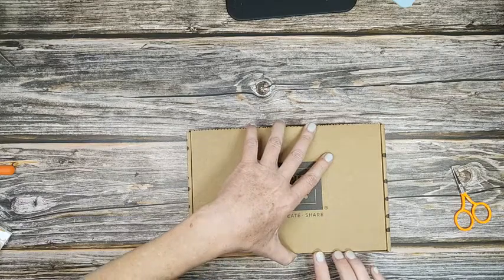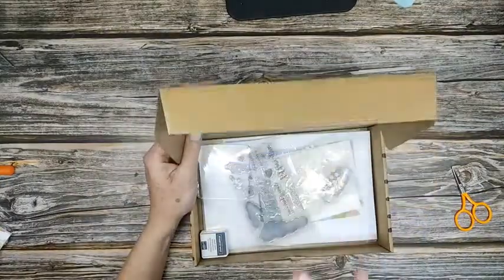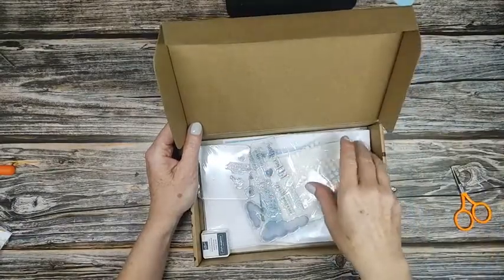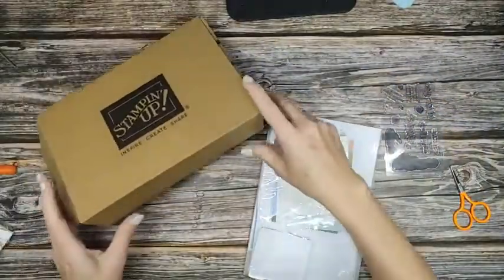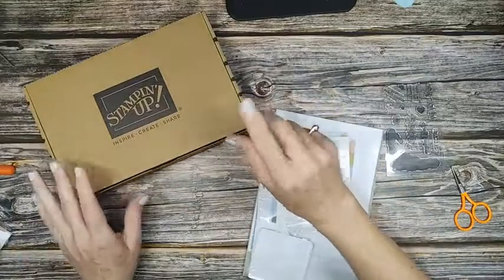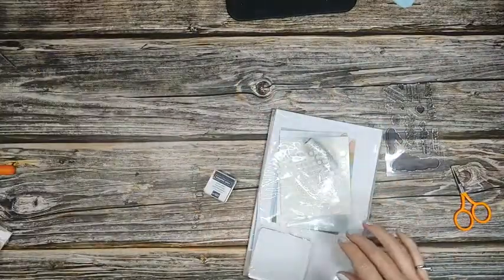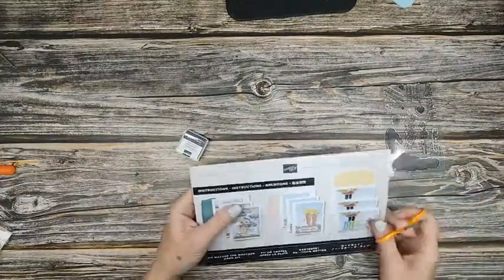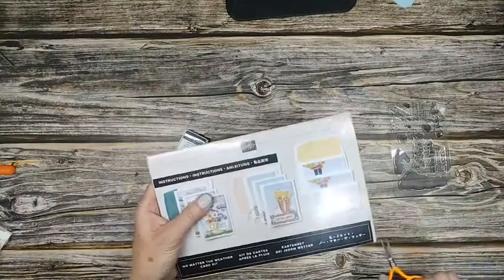But let me tell you how this works. The kits are not in the catalog. They are only online, so at any given time, the kits that are available may change. However, this one is available right this minute. Don't order it, and here's why. Starting June 1st, which is a Tuesday, the kits are going to be buy one, get one half off. Is that not an awesome deal? Buy one, get one half off.